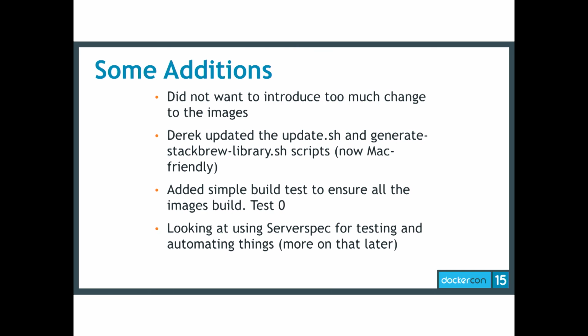We also made some modifications. We didn't want to mess with the image itself, like add new stuff or change things or swap out the underlying base image, because that would be pretty disruptive. But we wanted to change some of the stuff that helped us build it. A member of my team, Derek Crennington, updated the scripts that came with it. Originally, the scripts didn't really work on a Mac because of the Bash version. So we updated that, so we can update the image on our laptop using boot2docker, which is super helpful.